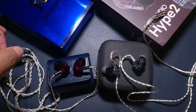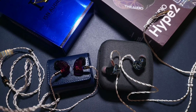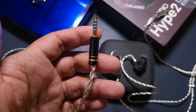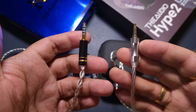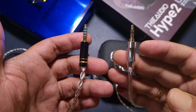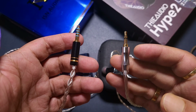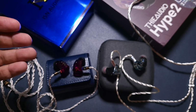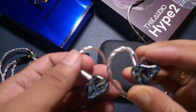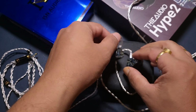Both are very similar. You will not believe me, but both are very similar when it comes to the signature and presentation. If we look at the cables, I somehow prefer the Neo 5 cable. The ISN cable is slightly more premium than the Thieaudio's basic kind of cable. There is nothing special about the Thieaudio cable, while the sonics of the ISN cable is a bit better. But both are very similar, no issues. This one doesn't have a cable guide, and the Thieaudio has a cable guide. You guys can see the cable guide on the Thieaudio looks nice, doesn't look bad or anything like that, so that is a very good thing.